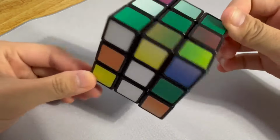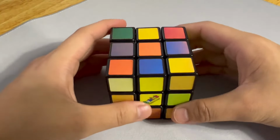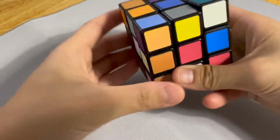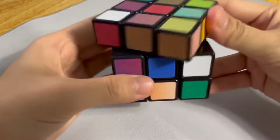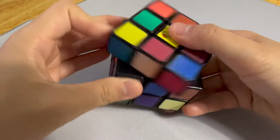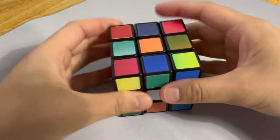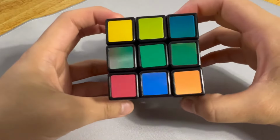Now, honestly, I'm just trying to delay the inevitable. I'm going to scramble this, and it may perhaps be the last time this cube is solved. So, let's get on to it. That should be sufficiently scrambled, so it's even more messy than it was before, because look at this.